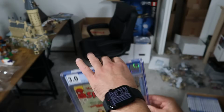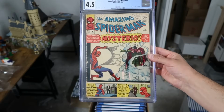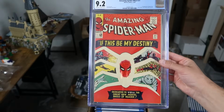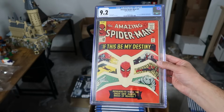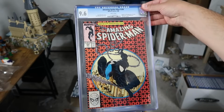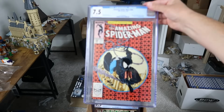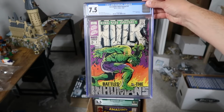Here's Amazing Spider-Man #10. Amazing Spider-Man #13 in a 4.5, first Mysterio. And Amazing Spider-Man #31 in a 9.2, first appearance of Gwen Stacy, Harry Osborn, and Professor Miles Warren. Very, very cool to see in such high grade. ASM 300 in a 9.6, a 9.4, and a 7.5.